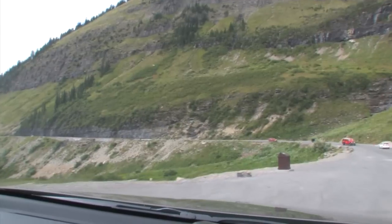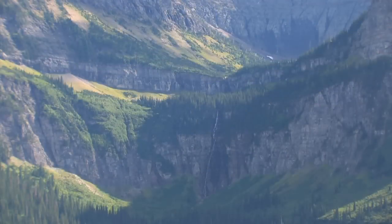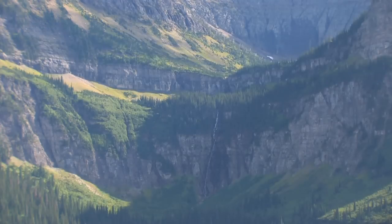Just west of the pass is Bird Woman Falls. It's one of the highest falls in the park. At 460 feet, it's still dwarfed by the mountains.